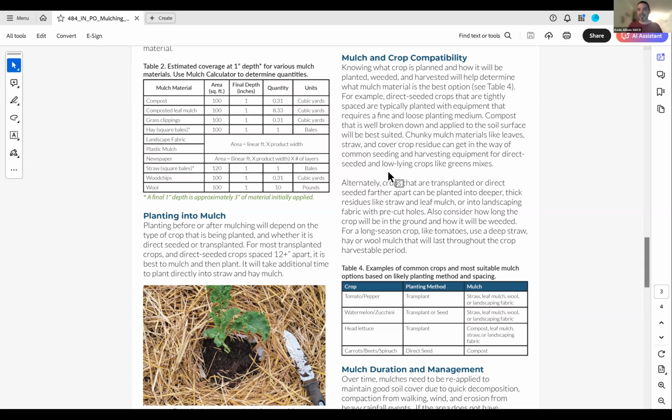That leads into crop compatibility. If we were seeding carrots or lettuce, a whole lot of straw on the bed is probably not the way to go. However, for a long season crop like tomatoes or peppers, straw would be a good option because it's going to stay on the bed. It's not going to decompose very fast, and you can transplant into straw pretty easily. Well, I say pretty easily. It still takes longer than if it was tilled, right?